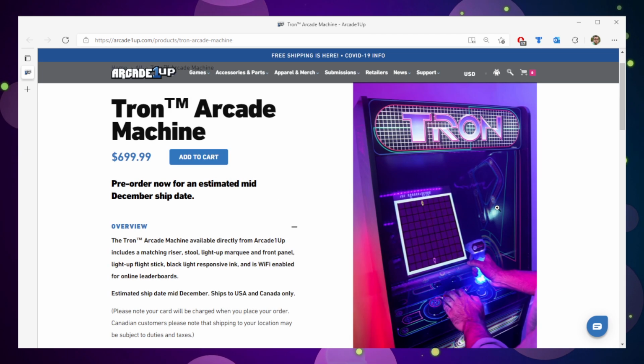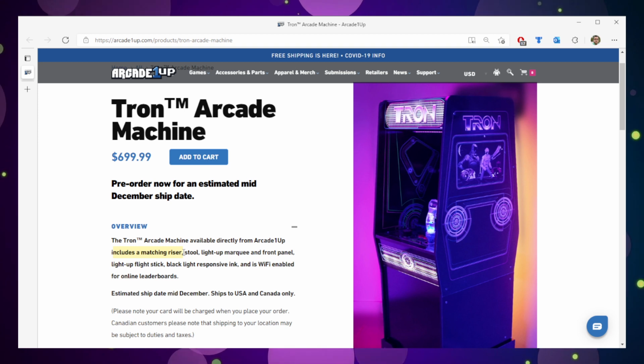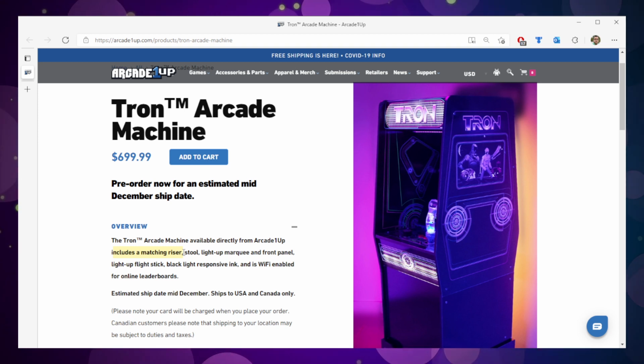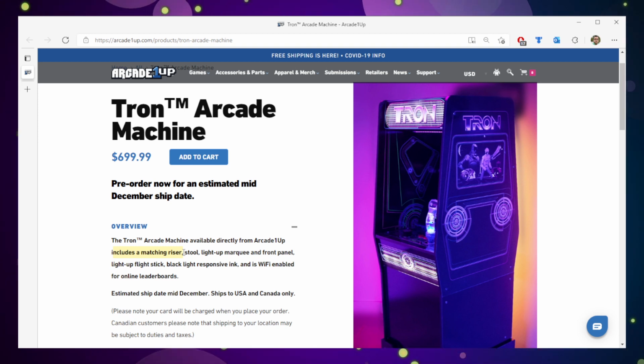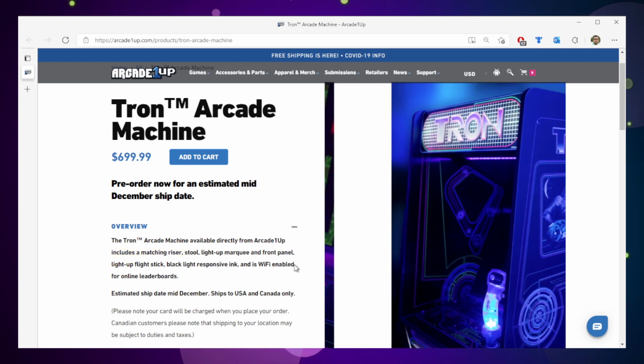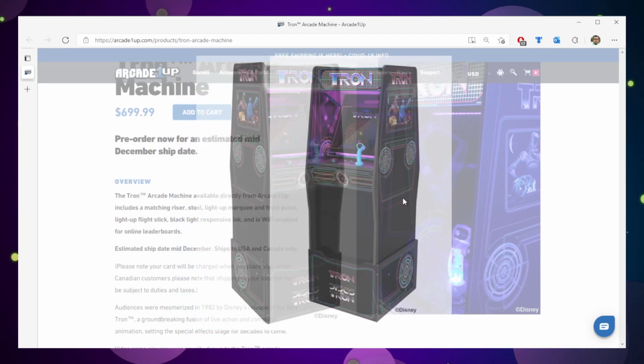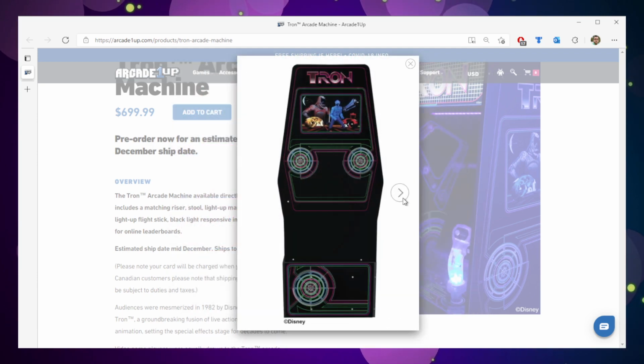They are starting to include the riser. So let's go back to the description briefly. They do have the riser, which means it's going to stand a little bit taller than some of the original Gen 1, that's my term, not theirs, arcade one-up machines that were significantly lower for an adult to stand in front of. This one also comes with a matching stool as well. So some of the other cabinets have included stools before. This one does as well.